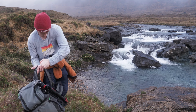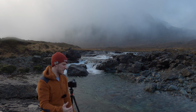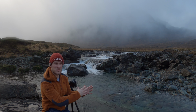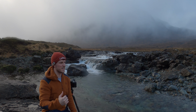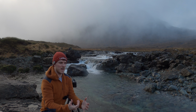Oh, brilliant. So I've come a little bit further down, closer to the falls, than where I was first setting up. As with any location really, as long as you've got the time, I've just taken 5 or 10 minutes to wander around and just try and get the best perspective. That's what this is. Where I first started, what I didn't like was it was the waterfall directly underneath the mountain, which I just couldn't make it work.